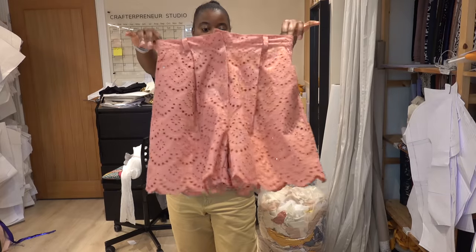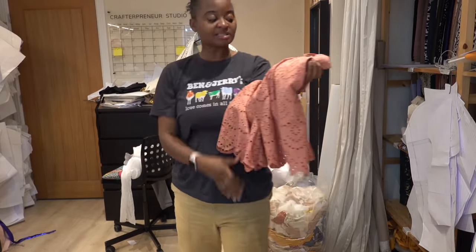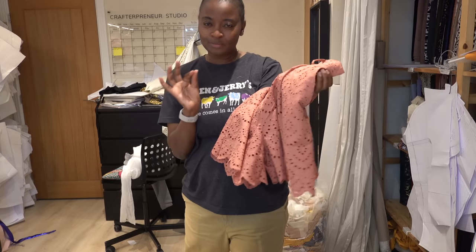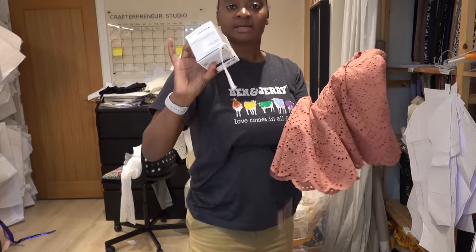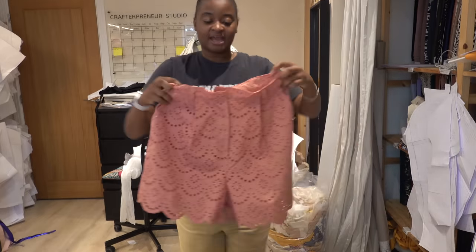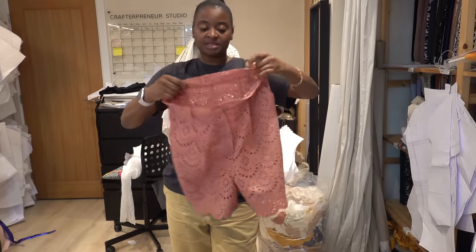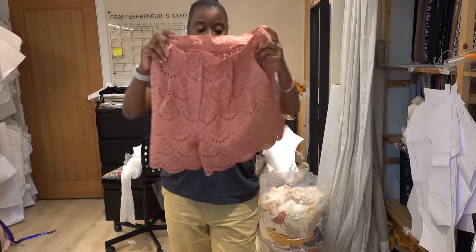All right, so we have a pair of shorts, and oh my gosh, so cute. They were actually really easy to make. I did use a little bit of interfacing, but only the strip bias tape, which you can actually see through the holes. Other than that, there's no other interfacing on the band or anything, so it's really, really lightweight.